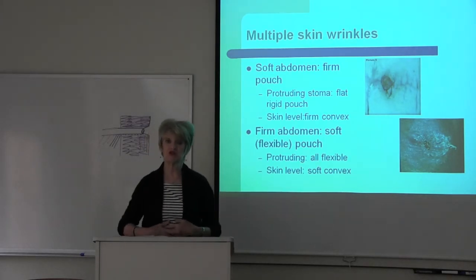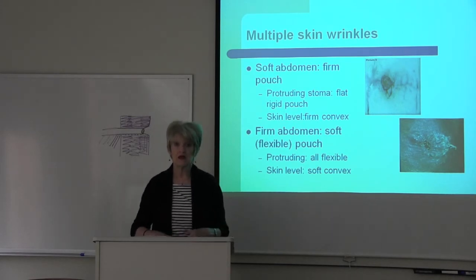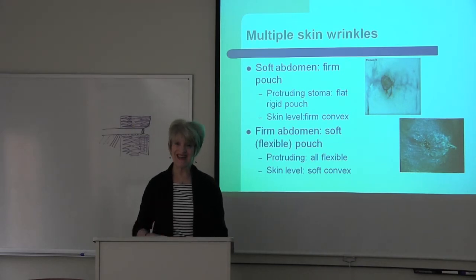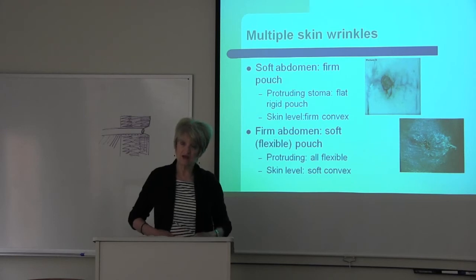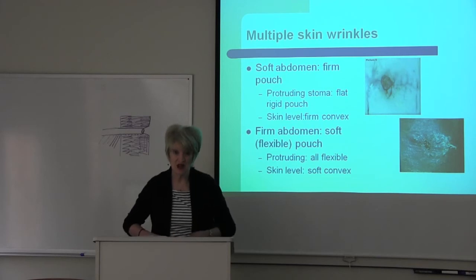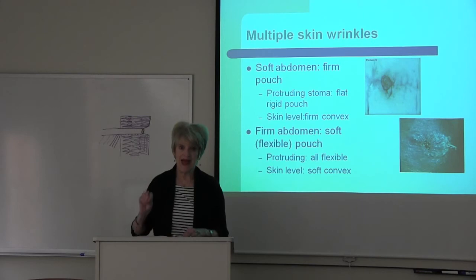So let's say I have a patient with a firm abdomen, so I'm looking more at flexibility, multiple wrinkles, and a protruding stoma. If I can get a very soft, very flexible pouch, that will be perfect for that patient. Size it to fit closely around the stoma, put it on when the wrinkles are all stretched out, and then when the patient sits, that very flexible pouch is going to contour to the wrinkles. Okay, firm abdomen, the pouch has to be conformable.